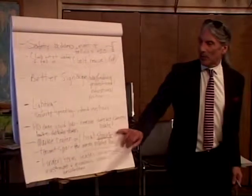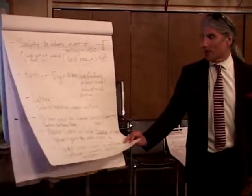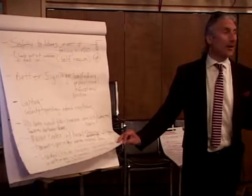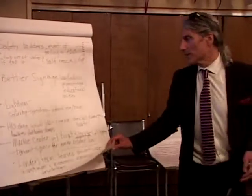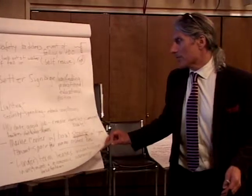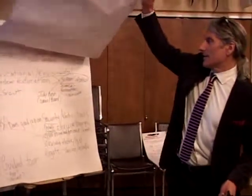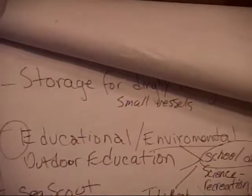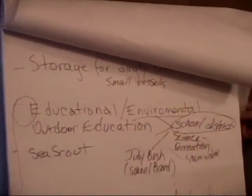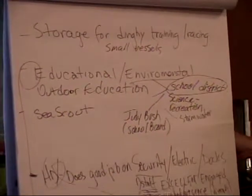Several people pointed out that the Harbor District has done a really good job on a number of issues. One of them is removing damaged or derelict boats, making sure that there's hot water in the showers, security, electrical service at the dock. The staff is excellent. They're engaged, responsible, and responsive.